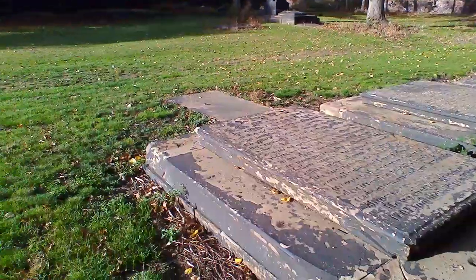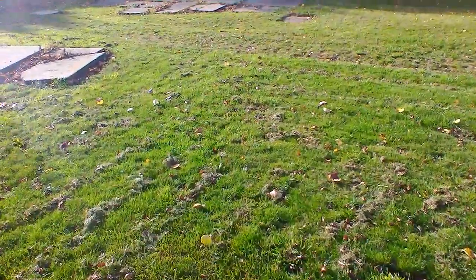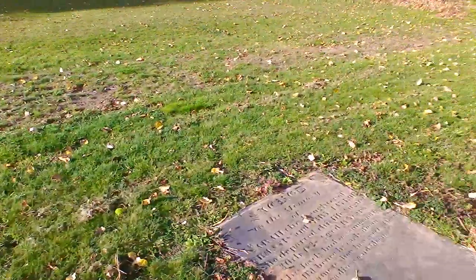I think a lot of the old gravestones have already been removed, because at one time all this would have been totally covered in gravestones, and now it's grassed over. Probably they became unsafe.